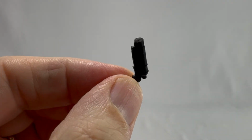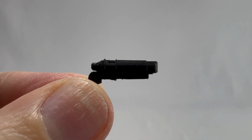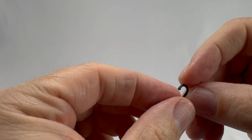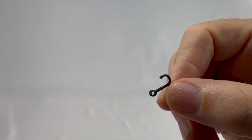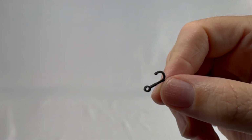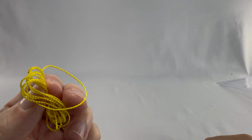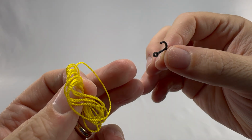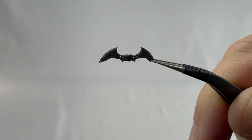So taking a look at the gun, you can see it looks really, really nice. You can check out some of the detail on that thing. It does come with this grapple piece right here, which has a hole so you can thread some of the rope with it. It does come with just a ton of yellow string. That's quite a lot. And I'm sure you'll probably have to tie a knot into that to get it to work.